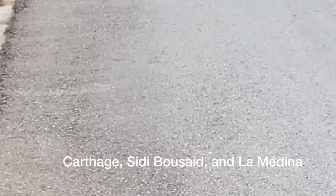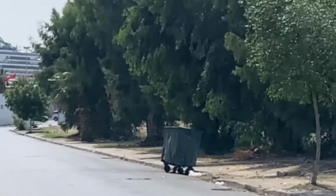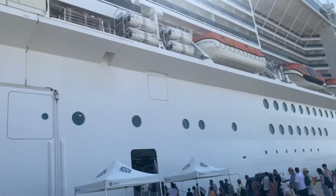They were trying to sell us taxi drivers. I would probably take them up on going to the three cities, like Sidi Bou Said, Carthage, and one of the main cities. They said like 40 euro was what it cost.